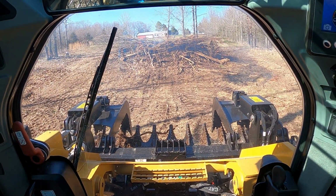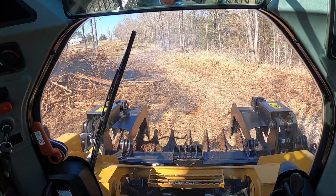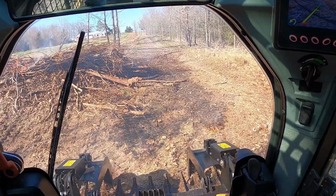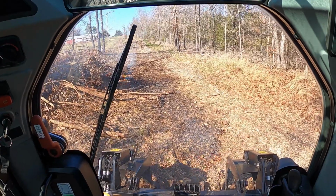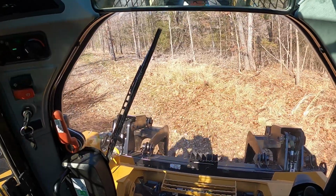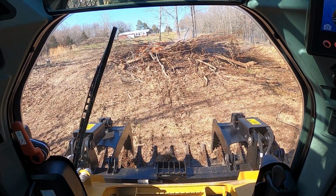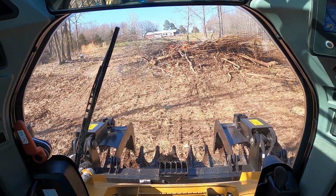That pile has already burned down quite a bit. Got a little fire out here. I've been letting it go because the top side burned a little safety ring, but the bottom side didn't. When I drug that little cedar out, it pulled the fire with it. Yeah, now be out here, I guess.